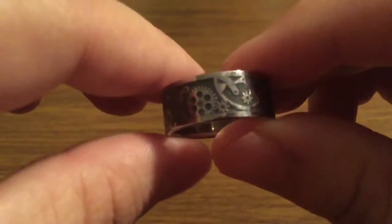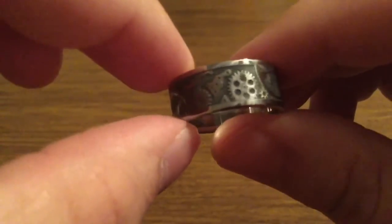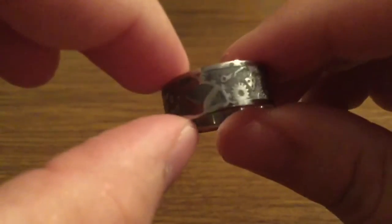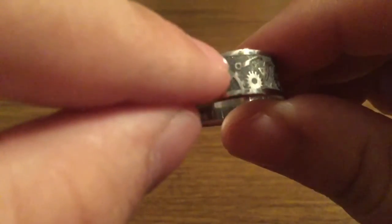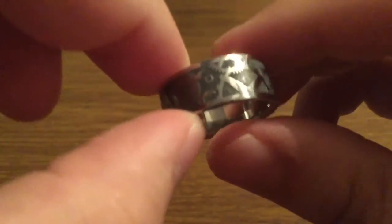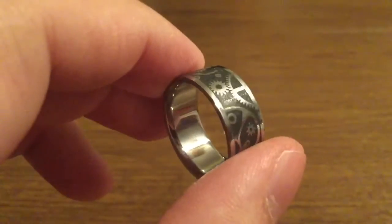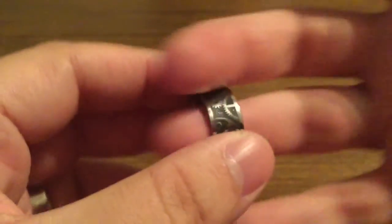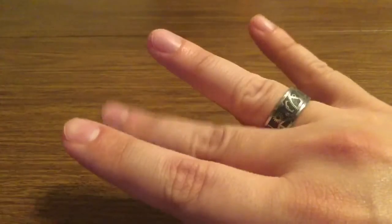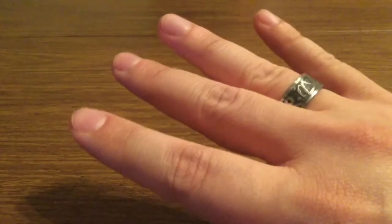And I'm really loving this two-tone look. How you have the brighter titanium around the edges, as well as the different components in the middle. But then you also have these darker spots where there are no patterns, and they definitely complement each other very nicely. Now take a look on the inside. You can see you have a very smooth finish. So let's see what it looks like on. Now it's very easy to slip on and off, which is very nice. Since this ring is made of titanium, it doesn't feel too bulky. And just the perfect fit for any size finger.